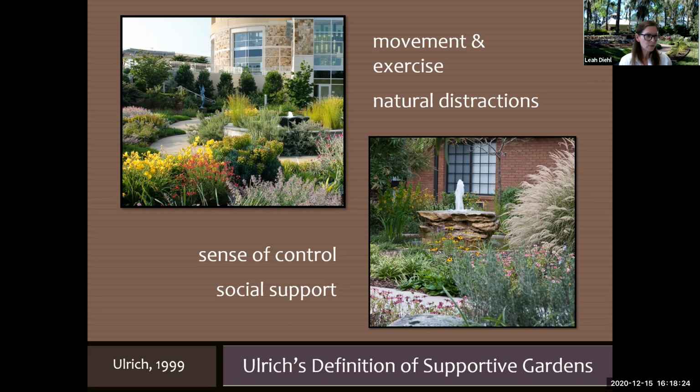So those areas that I've just described here help to provide that stress restoration and a sort of buffering, which leads to enhanced coping. And that really helps your situation in a healthcare environment. And then that actually does lead to improved health outcomes. And there's been some research on that.